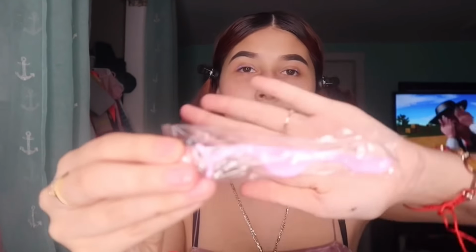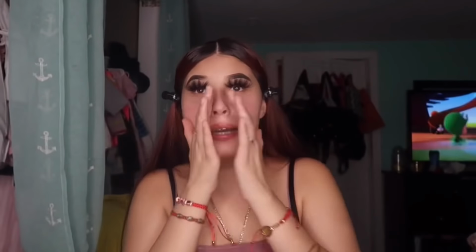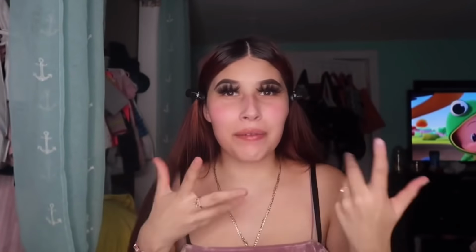So she also sent me some lash applicators. I forgot to show you guys, but they're just these little lash applicators. All right, so I got the lashes on. These are really dramatic. Super cute though. I look weird because I haven't done the rest of my face.